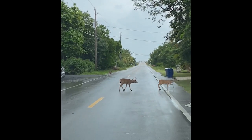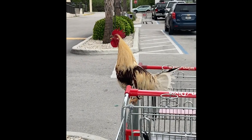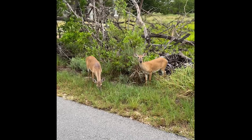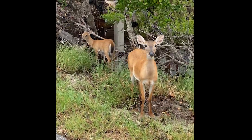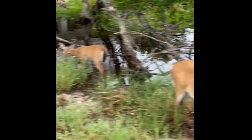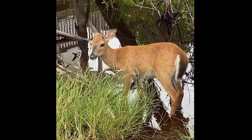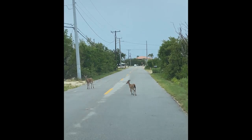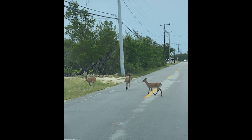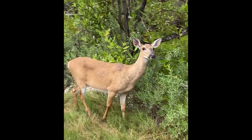Oh, here's another thing. So we just had a rooster in a shopping cart. Hello, little guys. You are little key deer. And look at that little baby one. You guys stay out of the road, okay? Oh, look at that little baby. Oh my God, they're so cute. Hey, you guys, get out of the road. Oh, they're moving. You guys have to be careful.